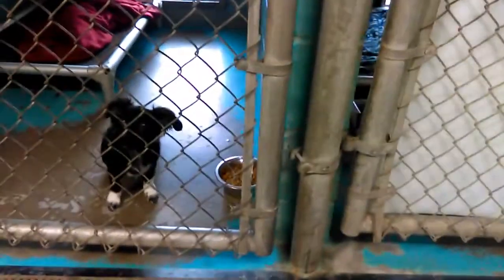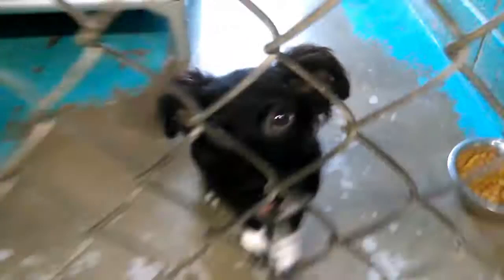Let's see. The one in here, that Miko? Miko might be outside right now. I don't know why I got Miko. I'm going to get a closer look with this guy. I know you're super excited. Yes, you are. You're very excited.